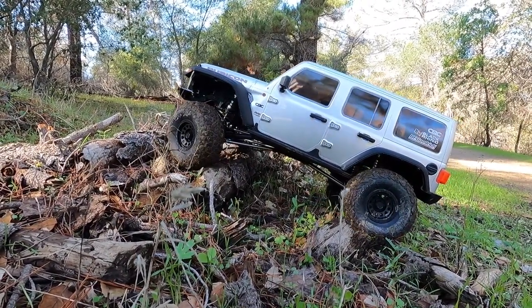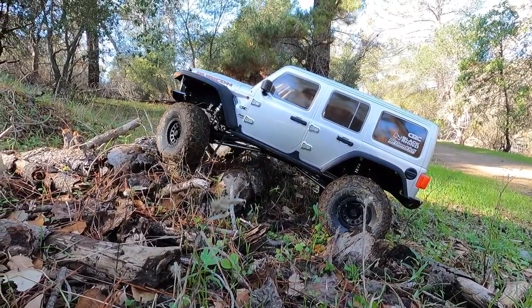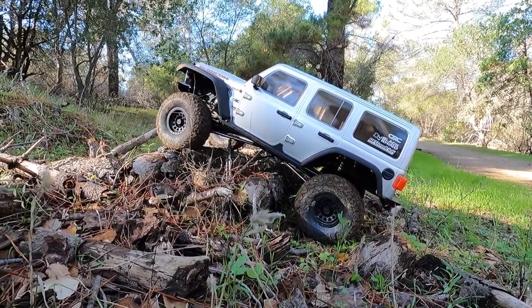The steering range is good. I had no issues with that. And there's plenty of servo torque to power the wheels out of a difficult situation. Unless you get them completely locked down, you're going to still be able to move the wheels.